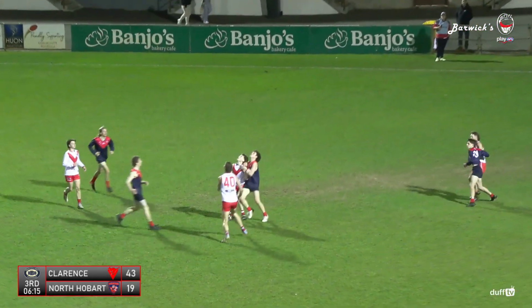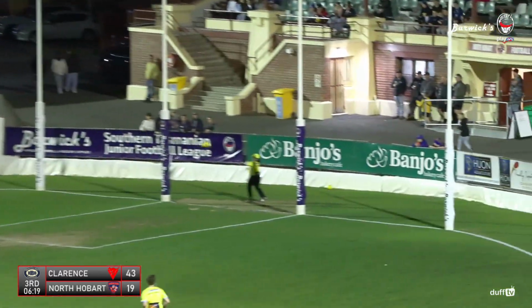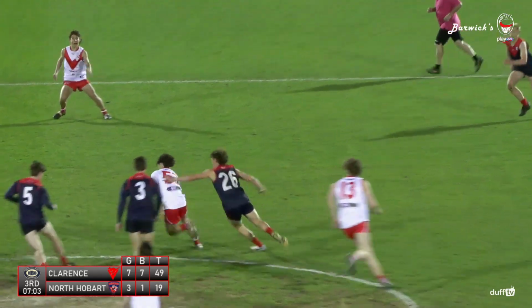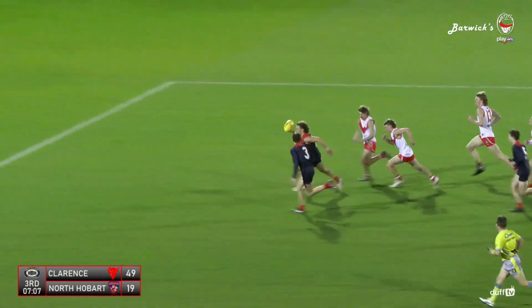Drilling kick inside forward 50. 2-on-2 here. Speed's going to get to the back of it. Speed's just going to dribble one forward. Millwood and Speed have been outstanding to start this quarter. Hay with a nice tap through the middle. So North Hobart need to try and pull back a bit of the ascendancy just here.